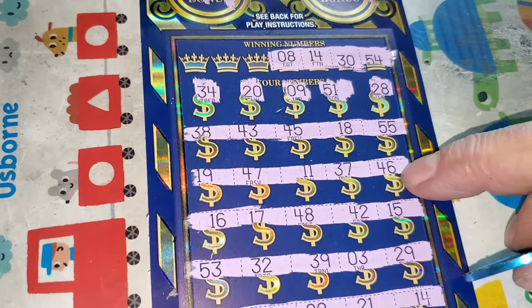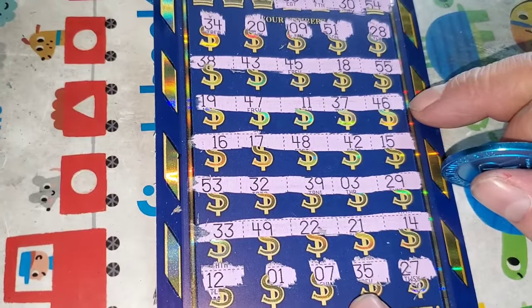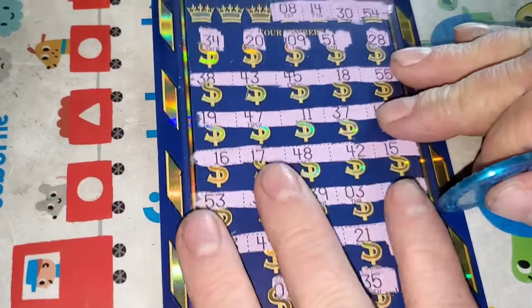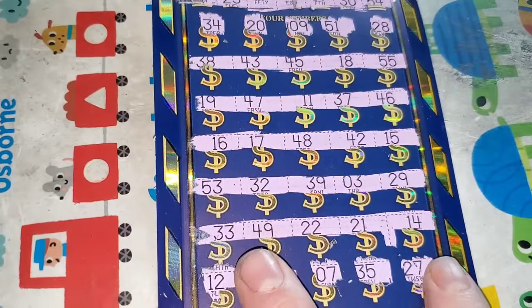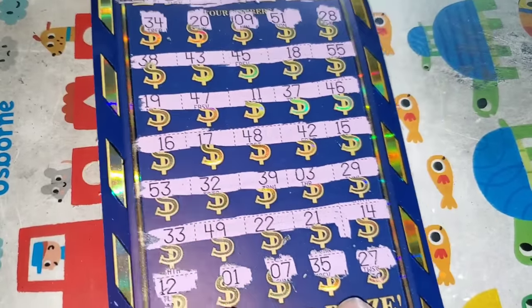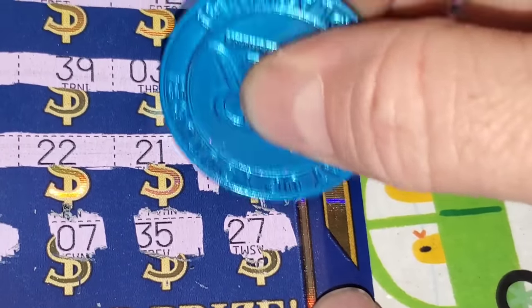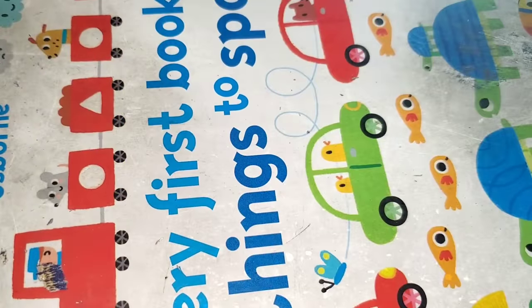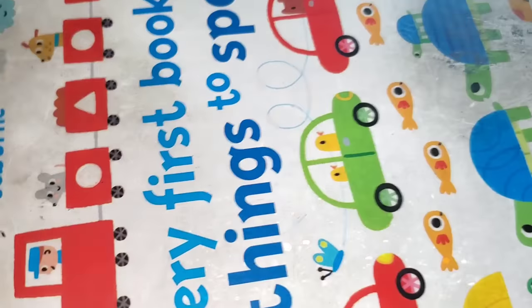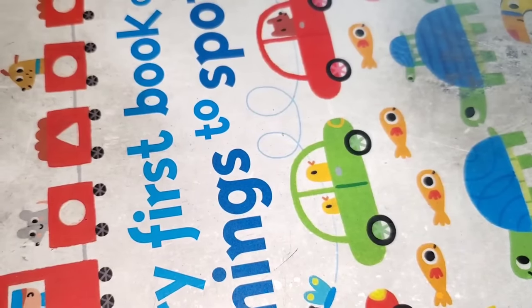8, 14, 30, 54. Yep, just the 14. Well, 75. Ah, pesky and nasty. Make sure I didn't miss anything. Nope. There it is, $75. All right. So, it puts us at 125 back, I believe. So, we're 855 away from even.